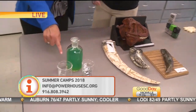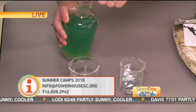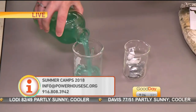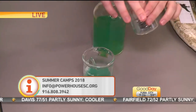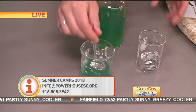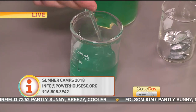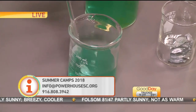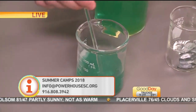All right, before we go, can I just pour this in there? Yeah, absolutely. So we're going to pour some of this chemical solution. This will be for our older kids' space camp. We're going to be learning about atoms and molecules that make up our solar system. They actually will be doing some great chemistry. I dropped a piece of aluminum foil in, and you can already see that it's starting to turn black.